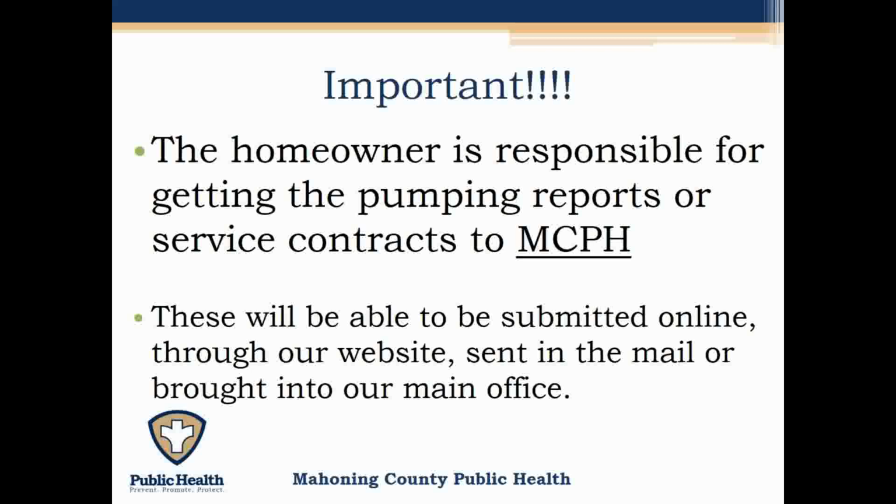Again, get it to us as quickly as you can. As soon as you get it done, get us that report anytime in that permitting period. The idea is as soon as you get that to us, you don't have to worry about it for the rest of whatever that permitting period is, okay? You will be able to submit these to us.